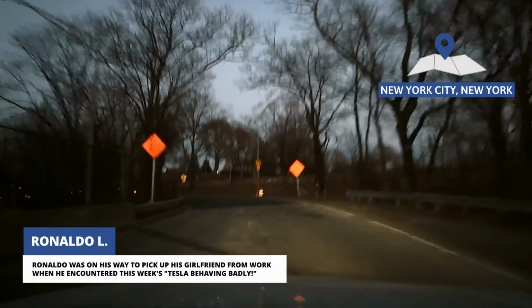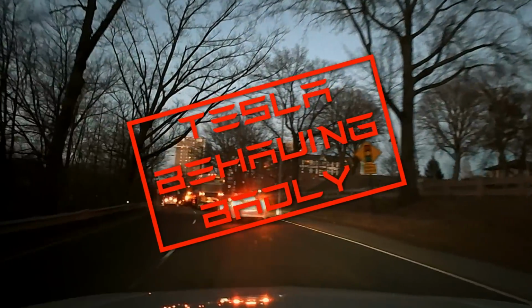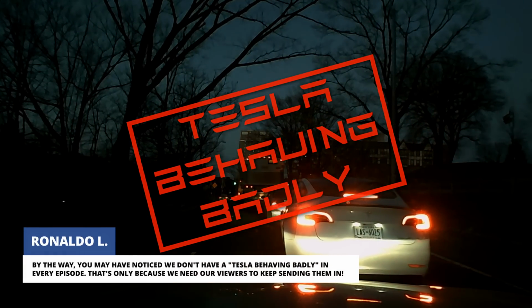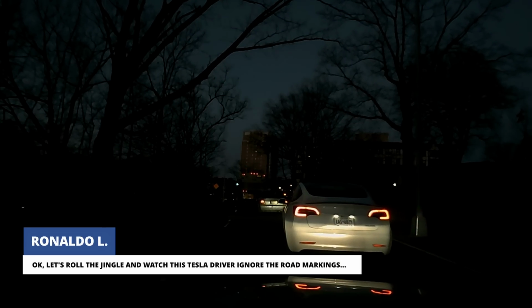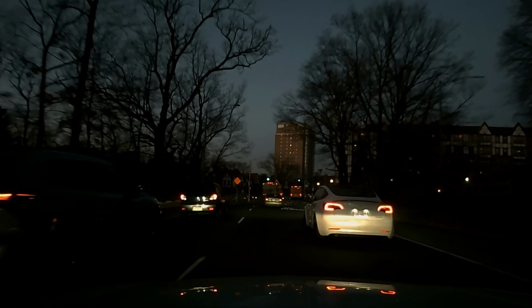Ronaldo was on his way to pick up his girlfriend from work when he encountered this week's Tesla behaving badly. By the way, you may have noticed we don't have a Tesla behaving badly in every episode. That's only because we need our viewers to keep sending them in. Okay, let's roll the jingle and watch this Tesla driver ignore the road markings.